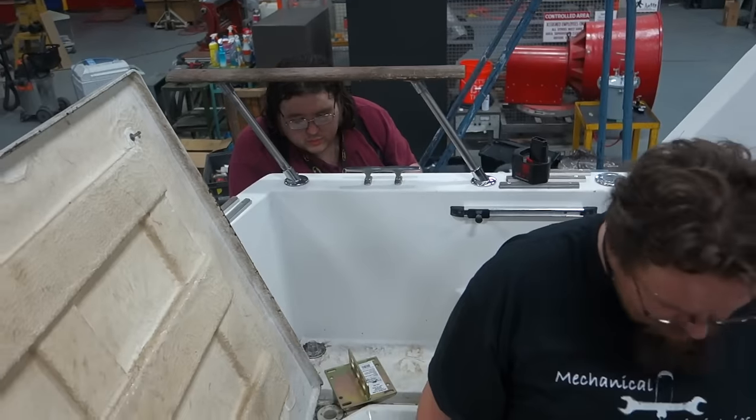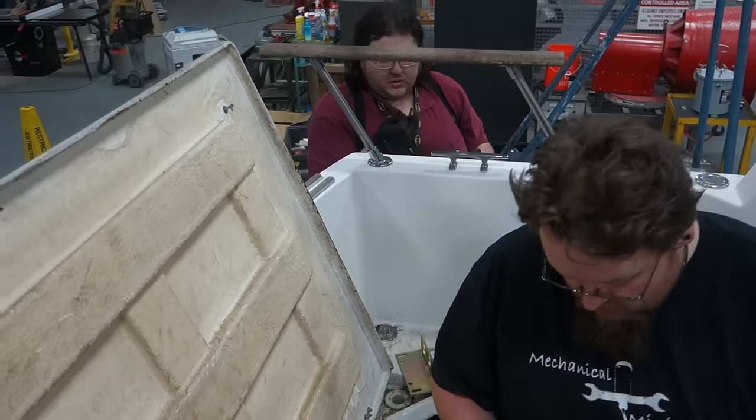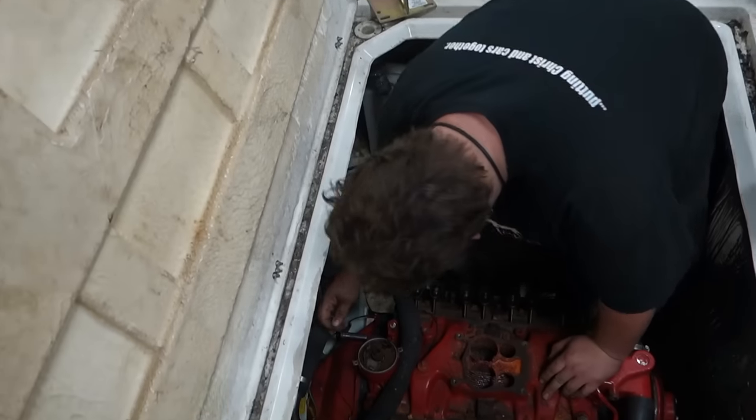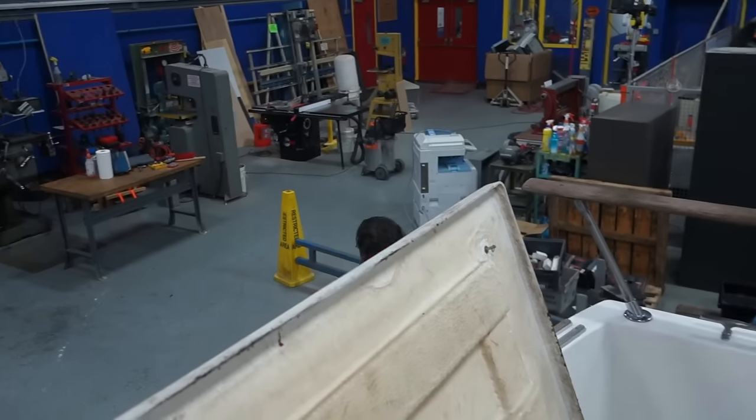5/16. How long do we want? Get us some 1-inch. We'll see if that'll fit. I guess that's all that, you know, the thread. Yeah. All right. I'll see what I can find. Strong bolts.